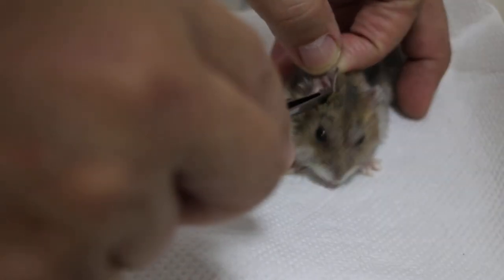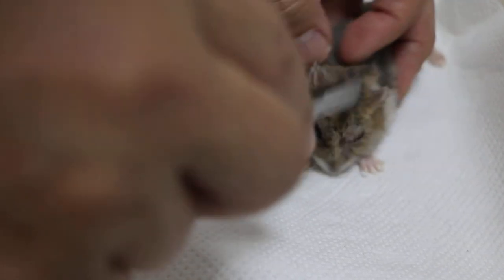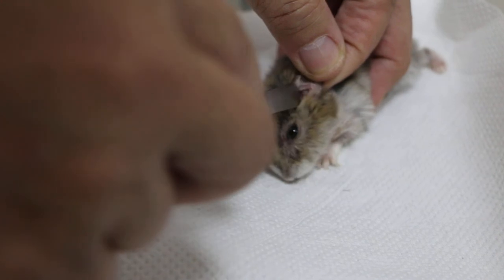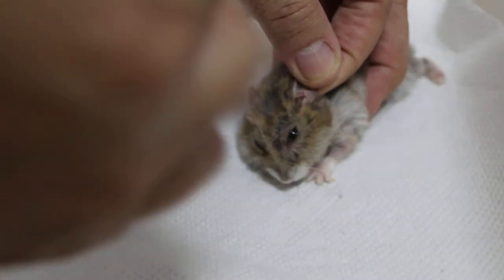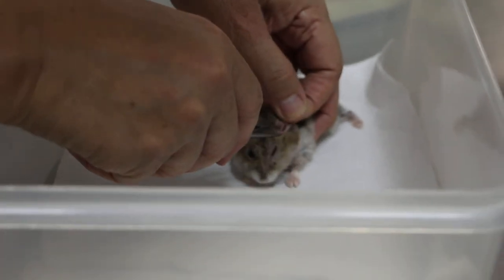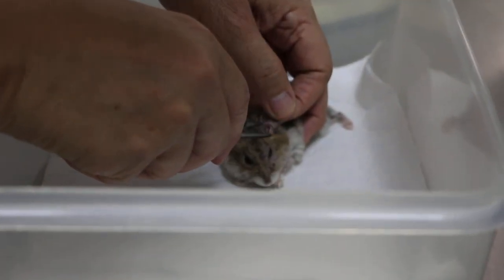But there are no warts there. How old is she exactly? Exactly 1 year, 7 months. We got her last year in June. She was 7 months old last year, June. So she's 1 year and 7 months old. Very good. No warts, nothing.